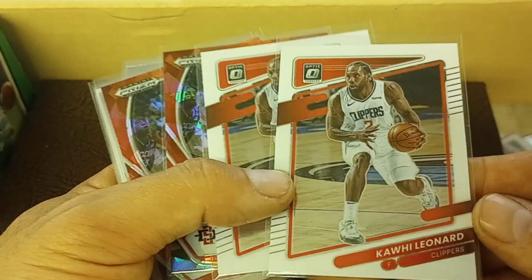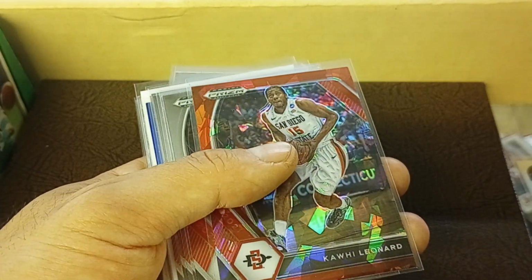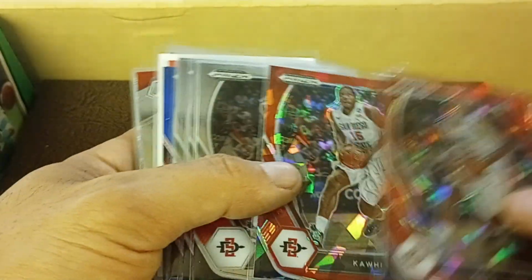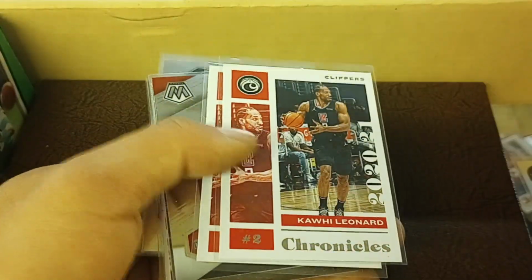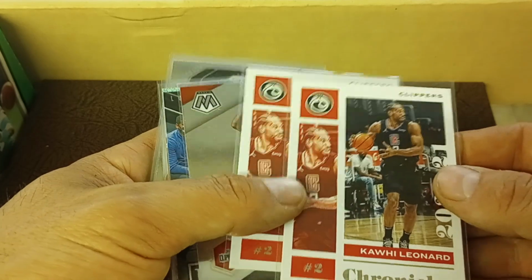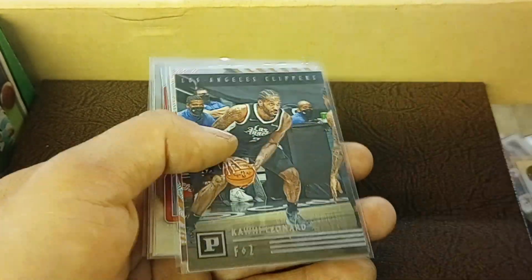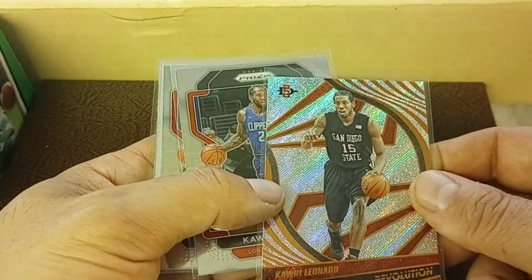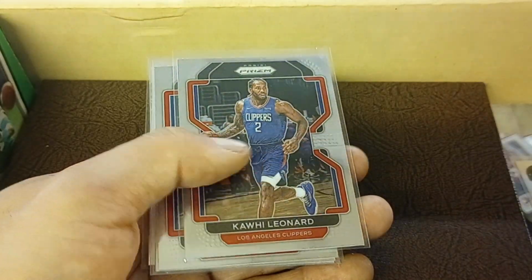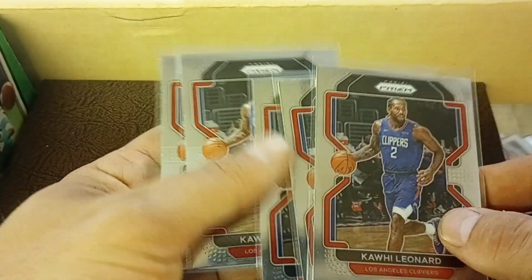This is Optic Kawhi Leonard. All of these are the 2020s, basically. 2020, 2021. So there's nothing here of any consequence when it comes to these type of players. But I figured it was worth a shot and take a gamble on it. If anybody needs any of these cards that you see that are duplicates, you can feel free and message me, because I'm just going to post them on eBay.